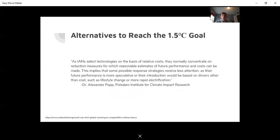And here's a quote from Dr. Alexander Popp from the Potsdam Institute for Climate Impact Research. He says, "As IAM select technologies on the basis of relative costs, they normally concentrate on reduction measures for which reasonable estimates of future performance and costs can be made. This implies that some possible response strategies receive less attention as their future performance is more speculative, or their introduction will be based on drivers other than cost, such as lifestyle change or more rapid electrification."